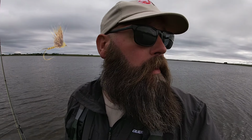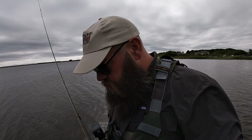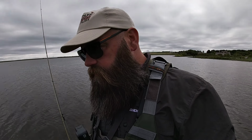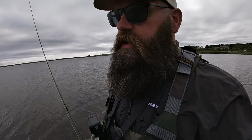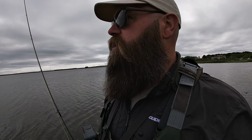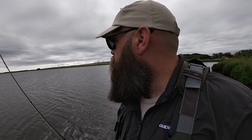Gordo's going to be here in about an hour, and he's got the outboard motor. So I'm just going to have a wee cast off the bank here with a wee dry sparkle dun, just to see if I can tempt one of these little fishies to poke their heads up. It's 14 degrees just now, and it's going to get up to about 17 today. Nice bit of cloud cover though, so it could be a good day for sport.